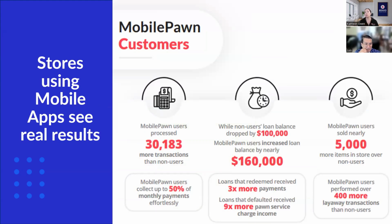When stores use MobilePawn, their numbers tell a clear story. MobilePawn users processed over 30,000 more transactions than non-users. That alone shows how much more customers are engaged when they can connect with your store through their phone. Even more impressive, loan balances actually increased by $160,000, while stores without the app saw theirs drop by 100 grand. That's nearly a $260,000 difference just by offering customers an easier way to renew and make their payments.